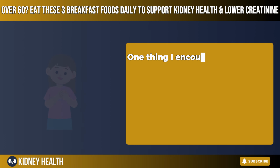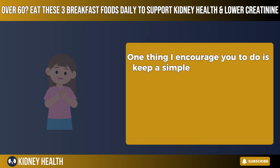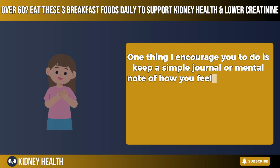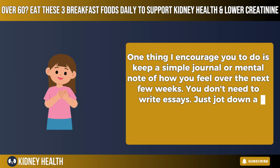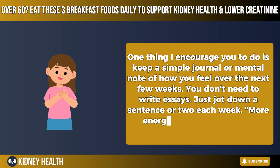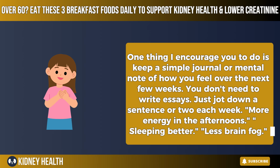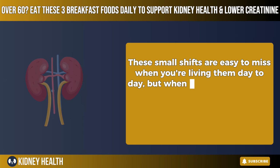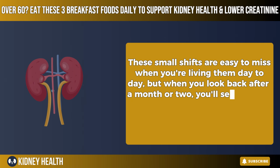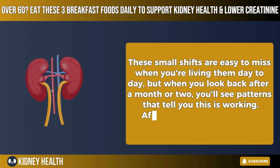One thing I encourage you to do is keep a simple journal or mental note of how you feel over the next few weeks. You don't need to write essays. Just jot down a sentence or two each week. More energy in the afternoons. Sleeping better. Less brain fog. These small shifts are easy to miss when you're living them day to day, but when you look back after a month or two, you'll see patterns that tell you this is working.